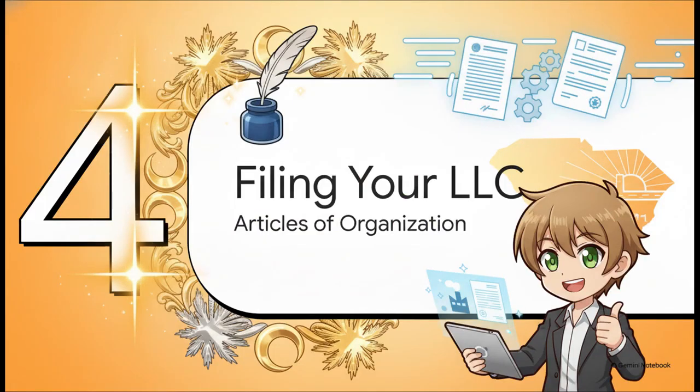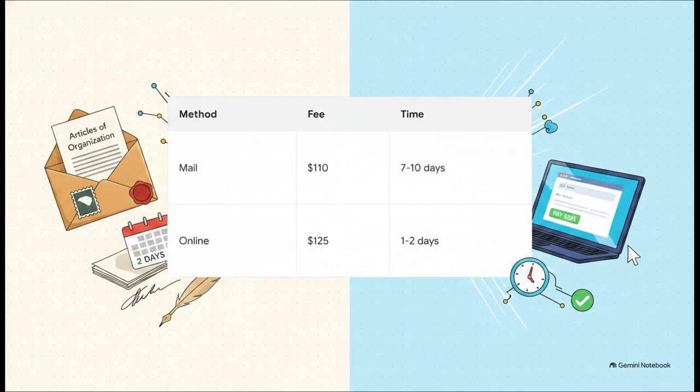Let's move to Section 4 and see how this builds into officially filing your SC LLC. To actually legally create your LLC, you have to file a document called the Articles of Organization with the South Carolina Secretary of State. This is the big one. It asks for basic info, like your LLC's name, your principal office address, and the name and signature of your registered agent and organizer.